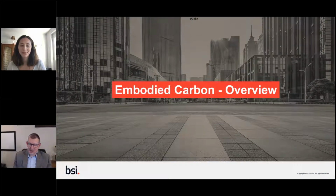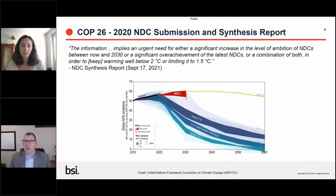So first thing I want to do is just give a general overview of what embodied carbon is, why it's important, why we're even having this discussion here today. You may be familiar with the concept of the COPs. COP26 was just last year, and leading up to this COP, in 2015 the Paris Agreement came out, and all countries agreed to put forth something called a nationally determined contribution, which is how they can have an impact on the level of carbon emissions for their particular country. Those were aggregated in 2020, and then when COP26 happened in 2021, there was discussion on where we currently stood, and what we needed to do in order to improve things going forward.